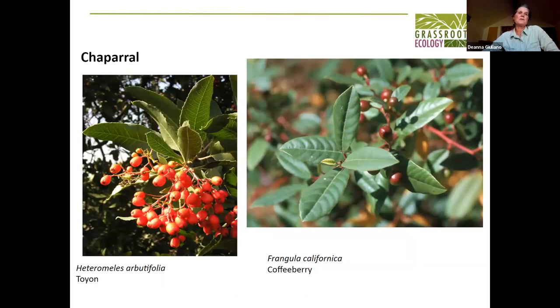Toyon is another great habitat plant. It flowers in the late fall, and we get the berries in the winter time, which is great. The birds love them. And they used to call them holly. And if anybody's heard the story about how Hollywood got its name, it's because in the hills of Hollywood, there were just toyons everywhere. And that's kind of where the name came from, actually.